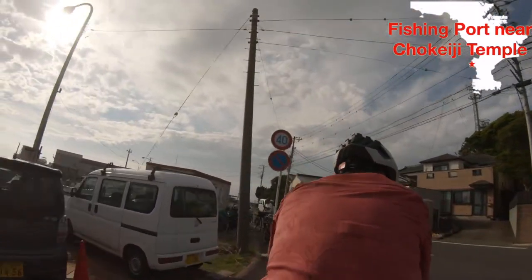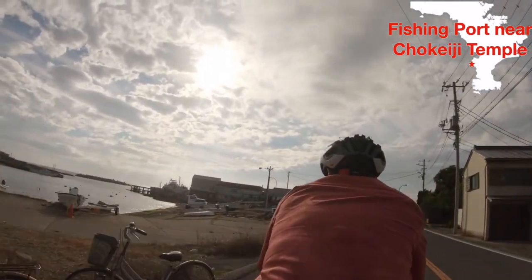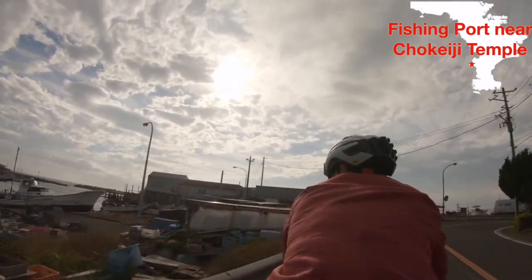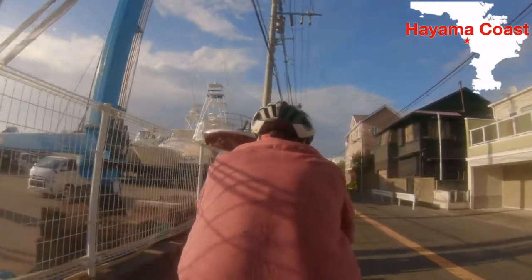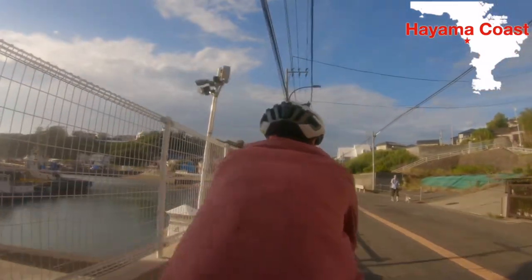Heading home, trying to beat the sun, I reflected on what a day it was. With predictions of rain all day, I was packed down with rain gear and ended up getting a beautiful sunny day. I now know there are tons of things to see and do on the Miura Peninsula, and I need to get back down there soon. I will be back to Jogashima for more seafood for sure, and we'll hit up the Urari Seafood Market and Boardwalk also.